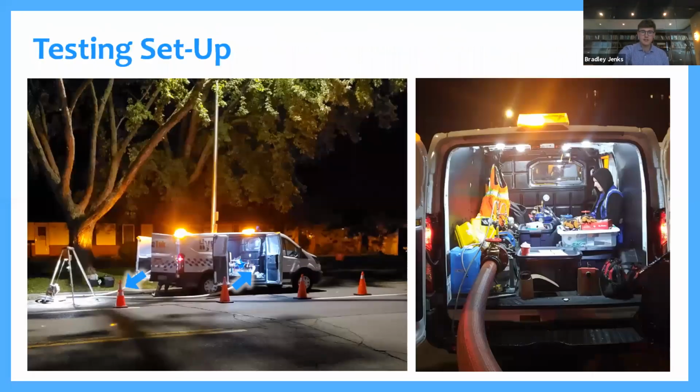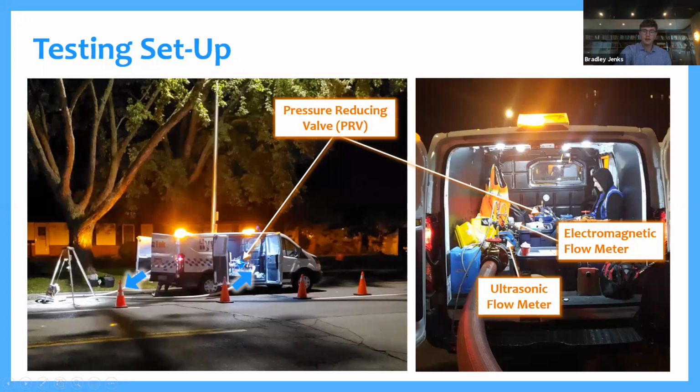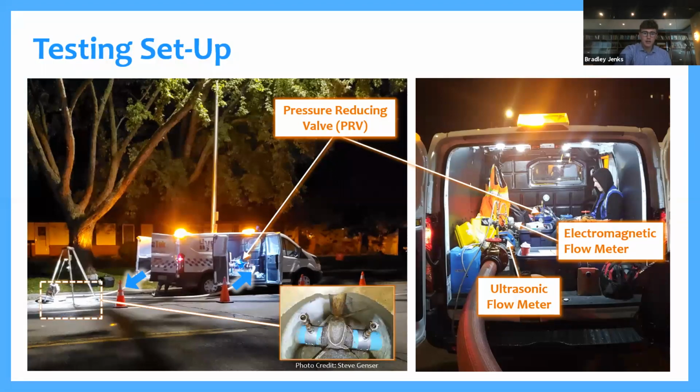So looking at our testing setup, you can see the upstream fire hose coming from the valve chamber through our unit and then back down into the system. We have our PRV on the upstream side of the mobile unit and our inline flow metering devices. And then you can see in close-up the connection, the taps across that closed valve.